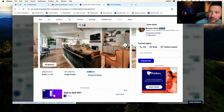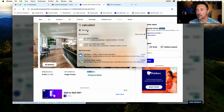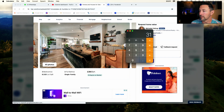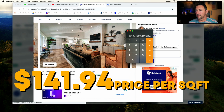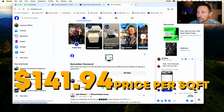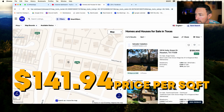2,184 calculator. I'm just going to get a baseline. I'm finally learning how to kind of comp, if you can find a specific area. So 310,000 divided by 2184, 141.94. So the one that I'm looking at, 141.94. God dang it. Oh wait, no, there it is right here.